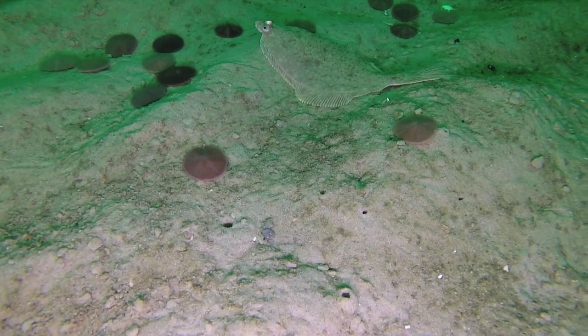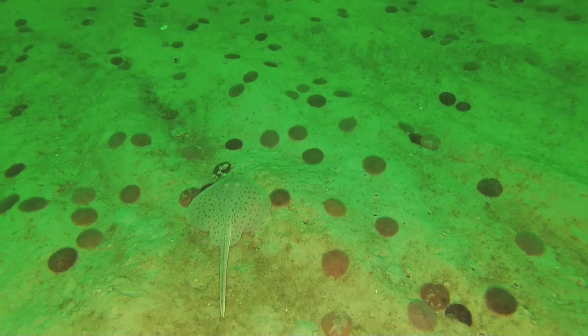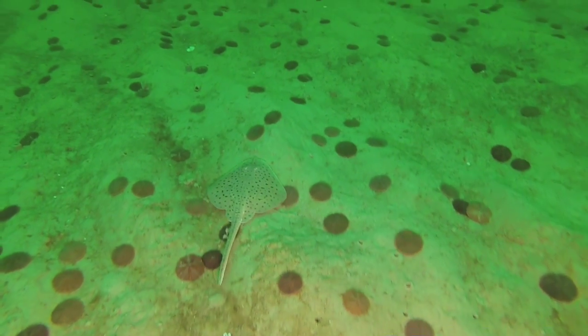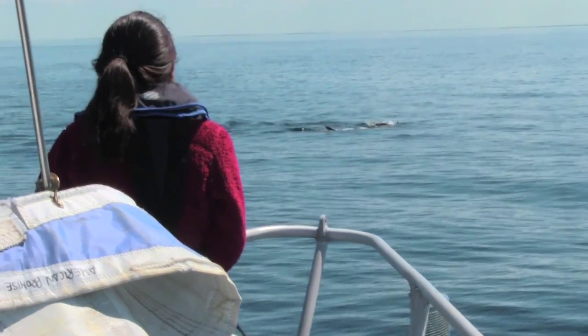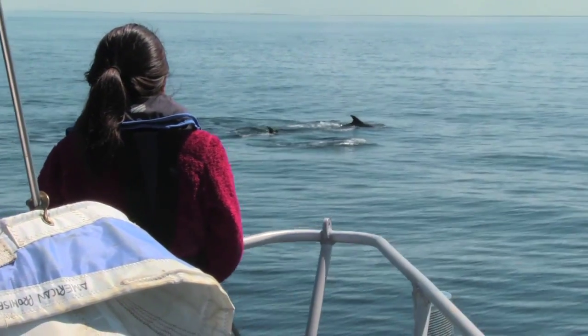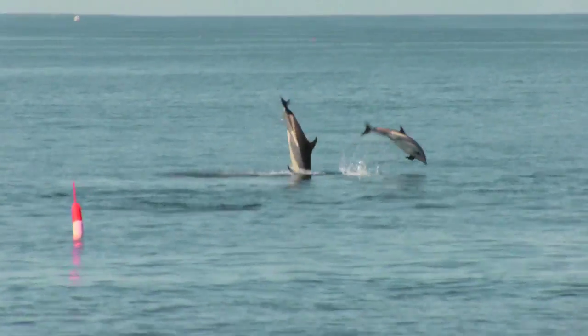And while this was all happening down below, on the surface we had basking sharks, two basking sharks, and humpback whales breaching, and dolphins jumping through the air, and like, go to the aquarium this way.